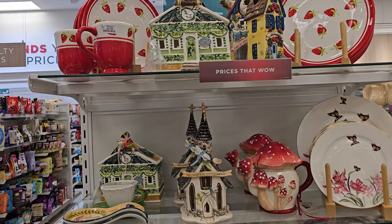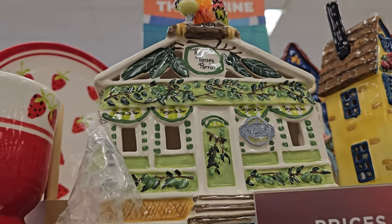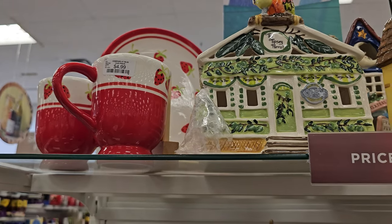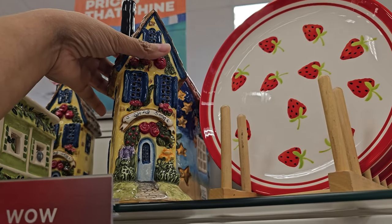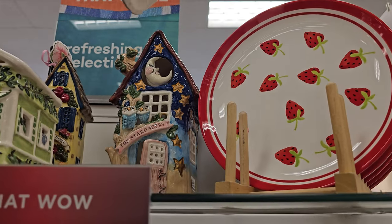Okay, we have a lot of kitchenware. Look at this one, the Tipsy Parrot. $29.99, it's kind of funny, right? $5 for the strawberry. And there's these cute little home decors. Spring Song, the Stargazers. Ooh, I like that moon in the back.